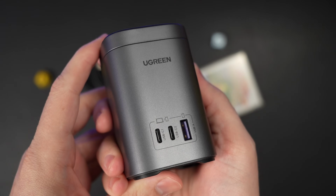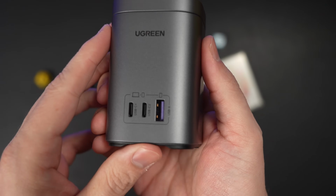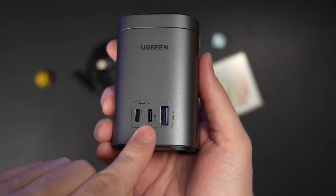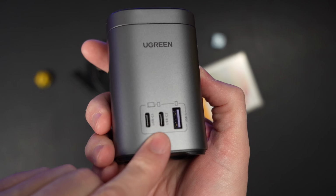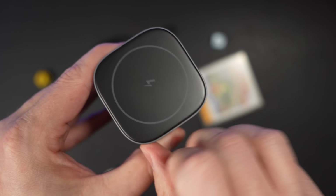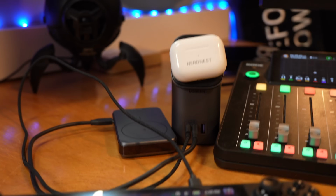So I can keep my phone charged and at my desk and at the perfect height so that any time I want to look down at my phone, it automatically recognizes my face with Face ID. I don't have to pick up my phone in order to see a text that comes in. It just pops up on screen and I'm good. Here it is charging my AirPods, my Steam Deck, and my battery bank all at the same time.